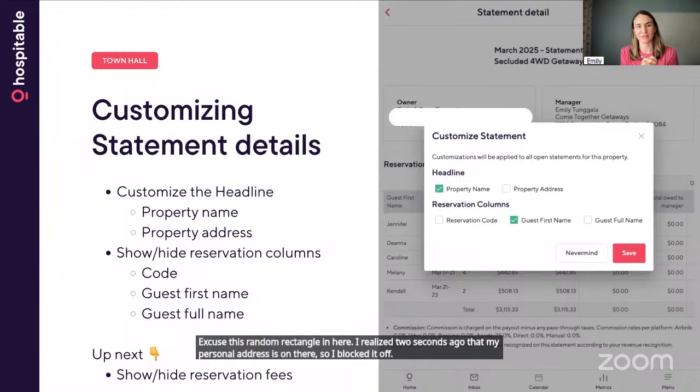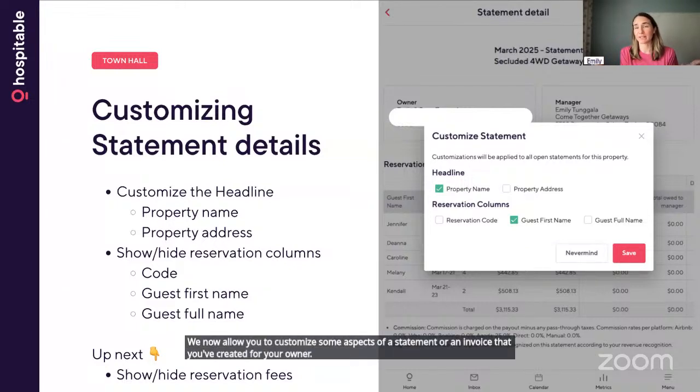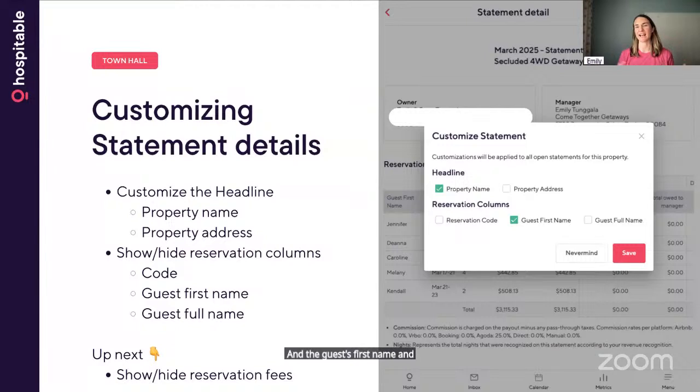We now allow you to customize some aspects of a statement or an invoice that you've created for your owner. We've started with some really small things, so I understand that this does not come close to satisfying all of the requests that we've heard from our owners. But you can now define what's in the headline, whether or not you want to show the property name or the property address, and you can show or hide a couple of columns. The ones that we've started with were the reservation code and the guest first name and full name. So you can choose how that's displayed to your owner.